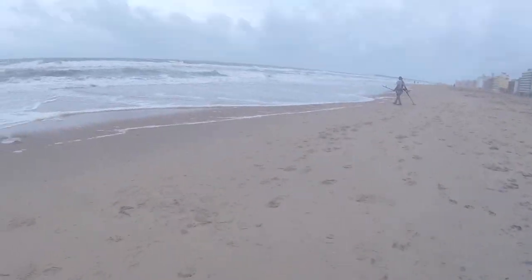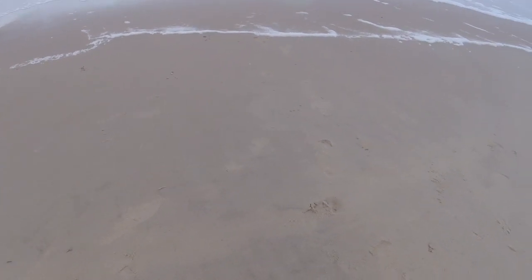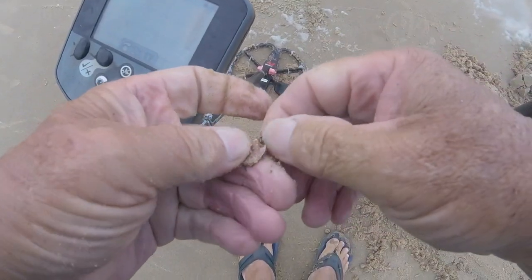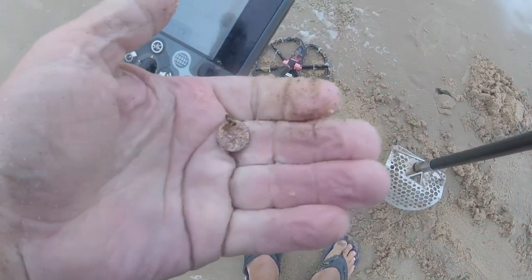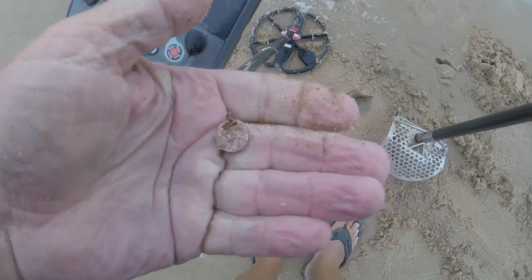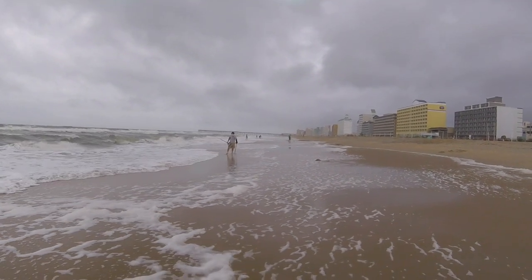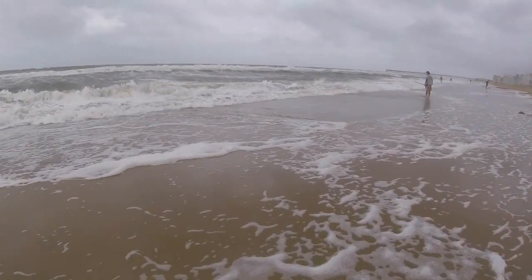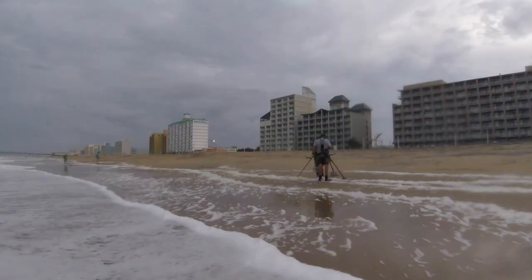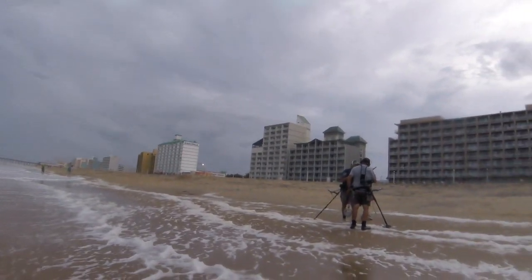See two guys coming in with Excaliburs. Eight looters, one, two, three, four, five, six, seven, eight. Count us, eight out here right now. There's a Gigmeister.